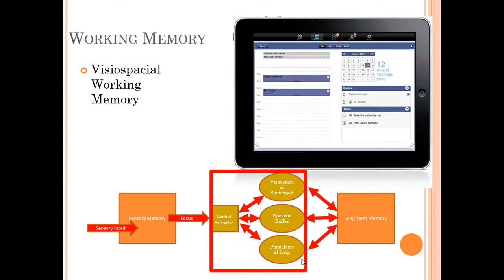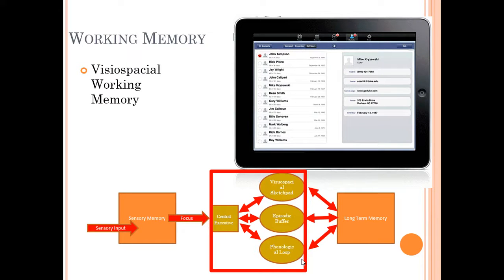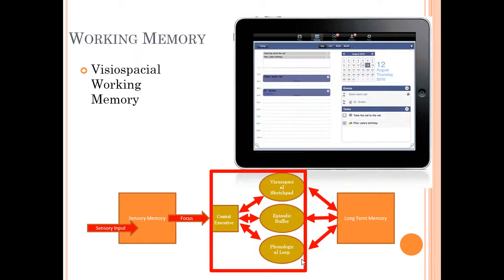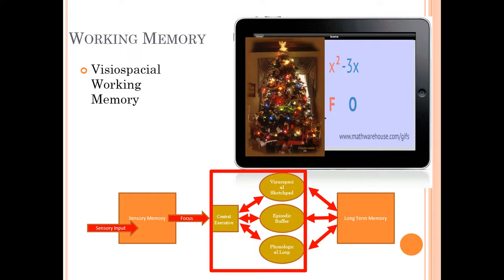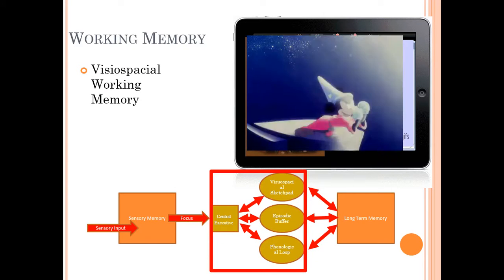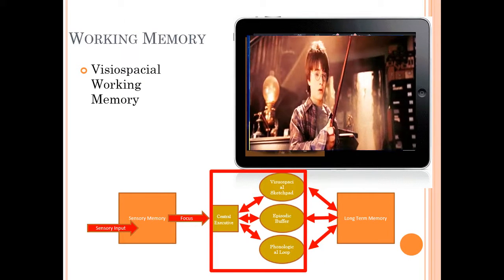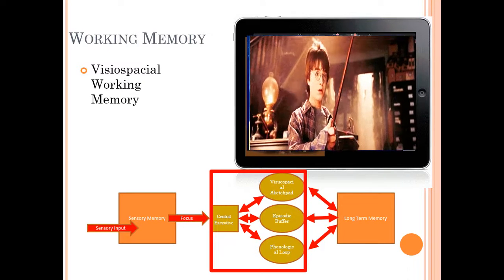Now, the visual spatial working memory is your being able to visualize things in your mind. So if I give you a math problem and you can do the math problem in your mind, right? You can see it in your mind's eye. That's your visual spatial sketch pad. If I tell you to remember your Christmas tree, or I ask you what is your favorite Disney movie scene, you could probably visualize it in your mind.